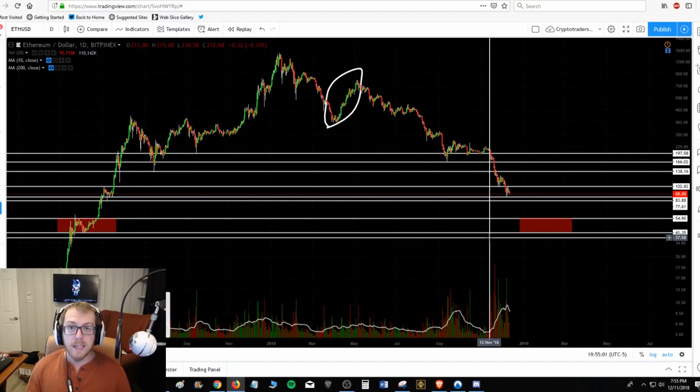And the only way to exit your short position is to buy and create more buying volume, because when you're shorting, you're taking a negative share position in the market. So if I was to short one Bitcoin, I'm going to have negative one Bitcoin. It's basically an IOU saying I'm going to buy back that Bitcoin, so I have zero. So I'm flat, don't have a position anymore. That's how you exit your short position, by creating buying volume.